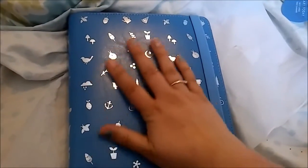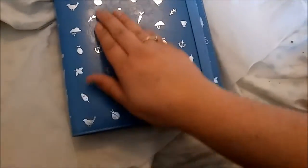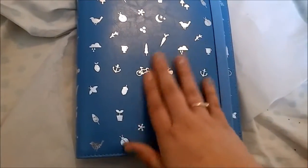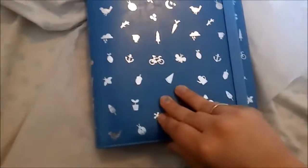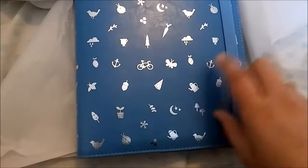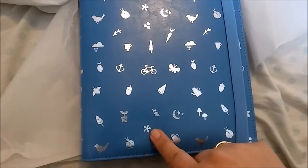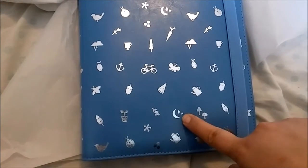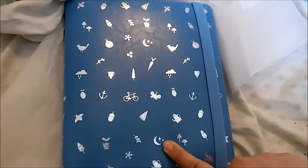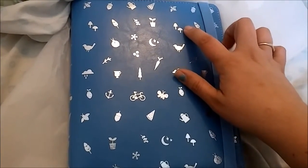I love blue. You can kind of see a little bit of the imperfections. It's not like a reflection from my ceiling or anything, but I love it. It feels so smooth. There's not really a smell or anything to it. There's little designs. You have the plant and the ladybug and the snowflake. And the moon and stars are probably my favorite that I've seen so far. And it's gonna sound weird, but I am pretty partial to mushrooms as well.